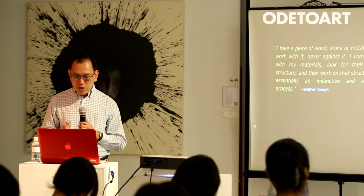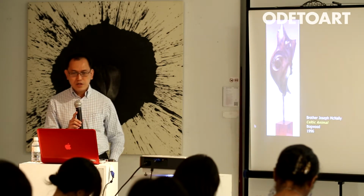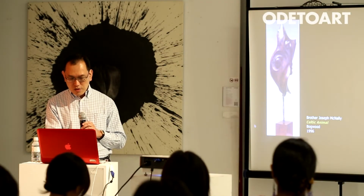So he works in a very intuitive, very instinctive manner. And these are some of his works. Some of his works have been made into more permanent materials like bronze, but this particular one is in its original wood, bog wood.